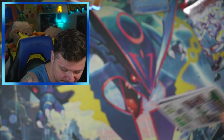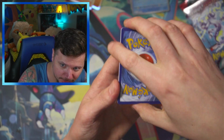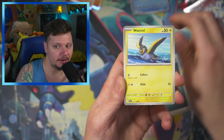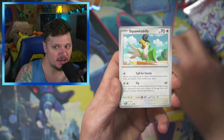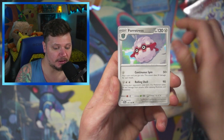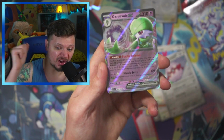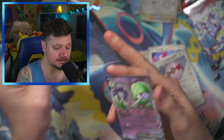Oh yeah, that sounds nice. One to the front, here we go. We got Energy, Wattrel, Crocorock, Minky, Squawkabilly, Crocodile, Flamingo, Fortress, Silicobra, Starly, and a Gardevoir EX. Let's go. We will definitely sleeve that up.